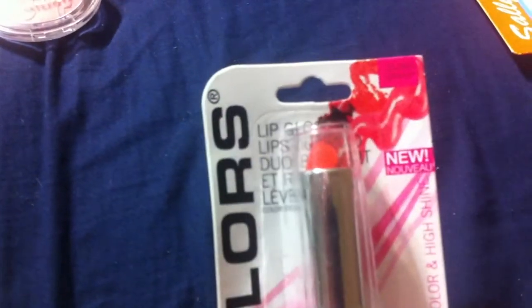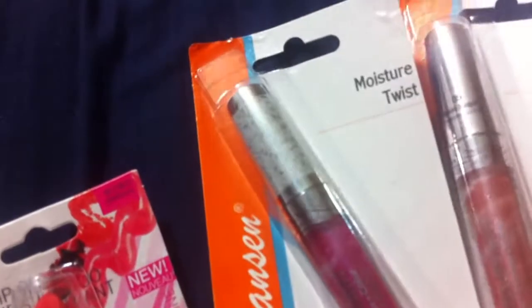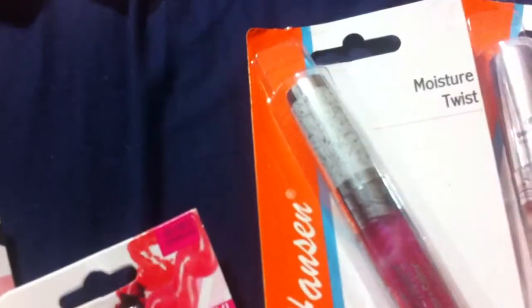Here is the LA Colors lipstick that I mentioned. It's one of my favorites. It is the Lip Gloss Lipstick Duo in Pleasure. It's a corally color. I remember you saying that you really liked coral lips, so I figured you could try this. Let's see, I have these as well, 2 of the Sally Hansen Moisture Twists. This one is in Sugar Sugar. It's the kind of nudie one. And this one is in Fusion something or other. Fuchsia Fusion.